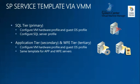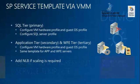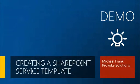And in the end, we need to add a script that I will get into more detail later, but I'm going to set up the service template first. And we also need, if you want to have network load balancing, to add the network load balancer in here. Cool.